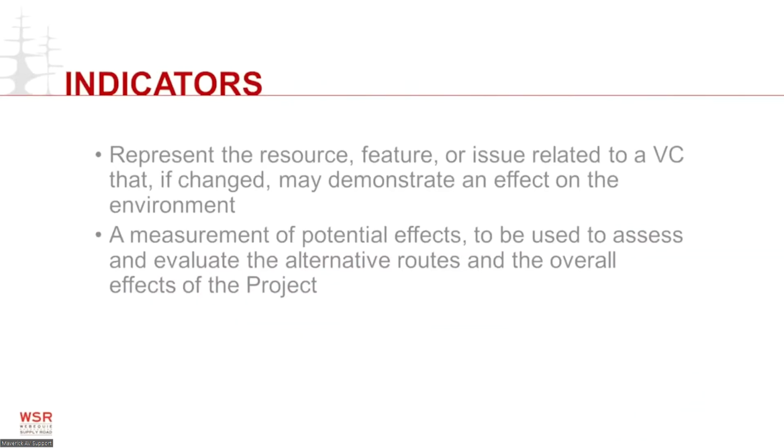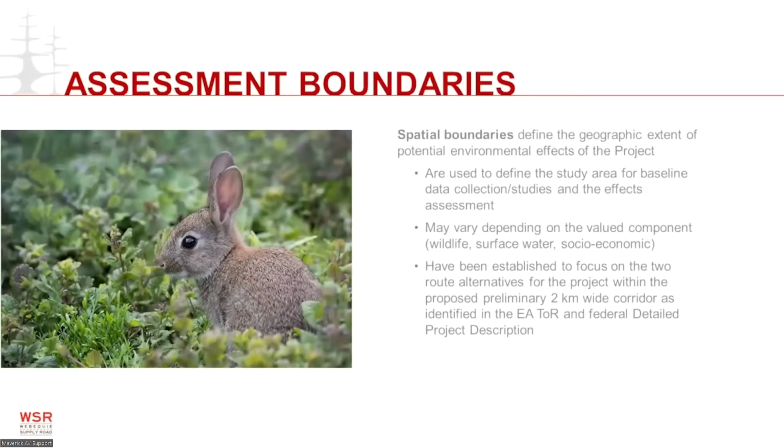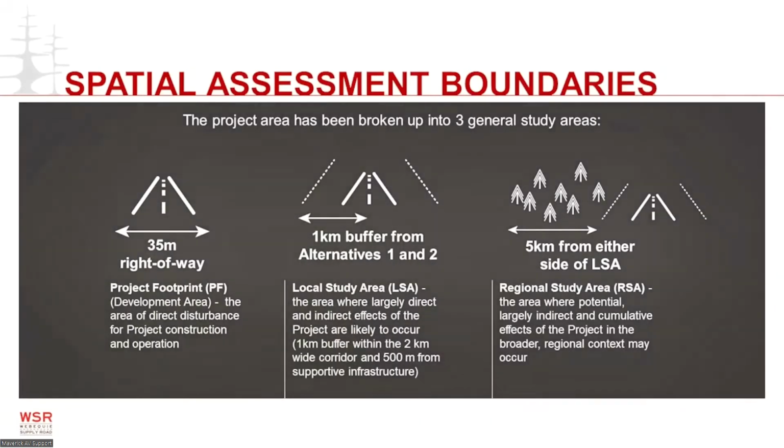Now let's talk a bit about assessment boundaries. For each thing that community members think is important to study in an environmental assessment, a valued component, a study area needs to be defined. These are different depending on the valued component, and that's a very important thing to remember. So there are three general study areas. What we call the project area or project footprint, then we have 1 kilometer on either side of the road center, which is called the local study area, and the regional study area, which is 5 kilometers on each side of the center line of the road. Those are the general study areas.